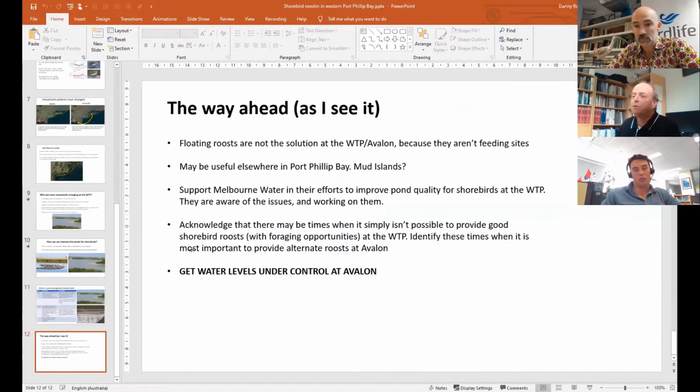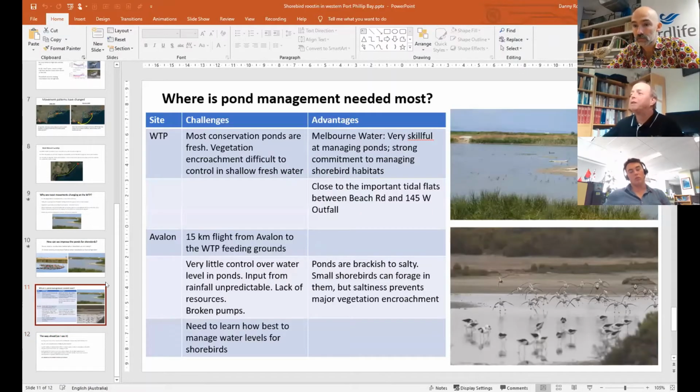And where is pond management needed most? I've put together this sort of table summarising some pros and cons. So in the top two rows, you've got the Western Treatment Plant. Challenges: most of the conservation ponds are freshwater. Vegetation encroachment is very difficult to control in shallow freshwater.